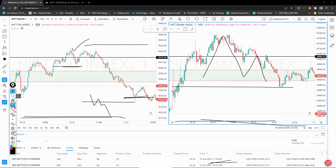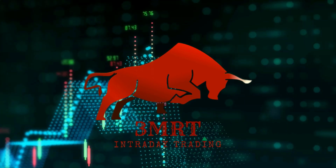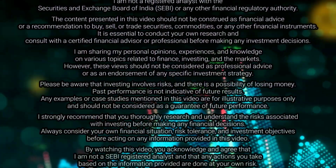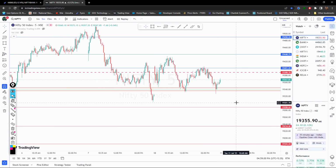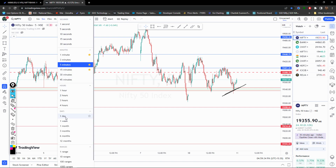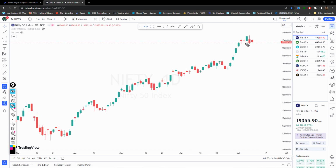Now moving on to today's analysis. Again, Nifty is taking support on the same level and it has shown rejection from the bottom. And if you go to daily chart, as I had explained in my last video, even though there were efforts to push the market up again, even after having good volume, the market closed below the green candle. So in my last video, I had suggested the market might fall from here.